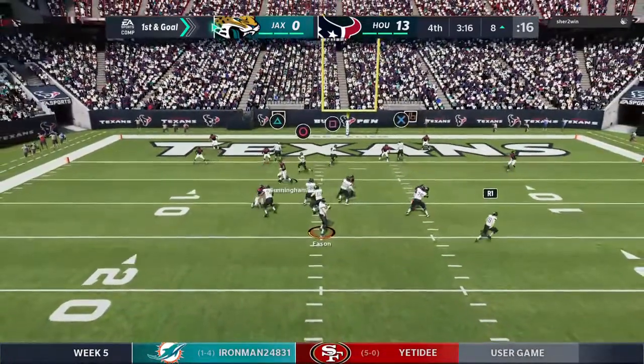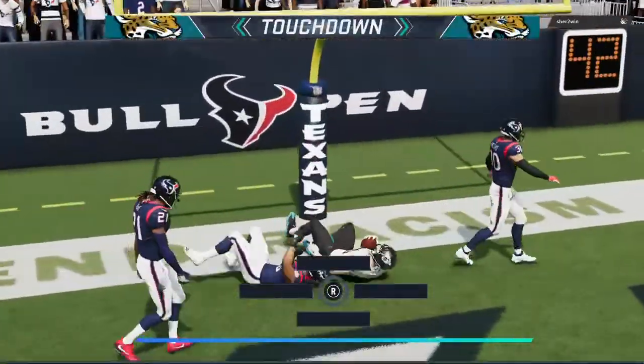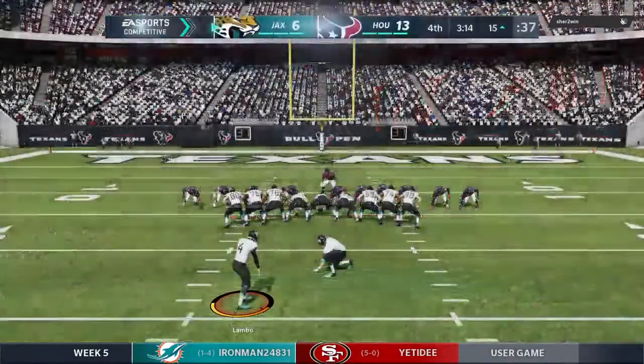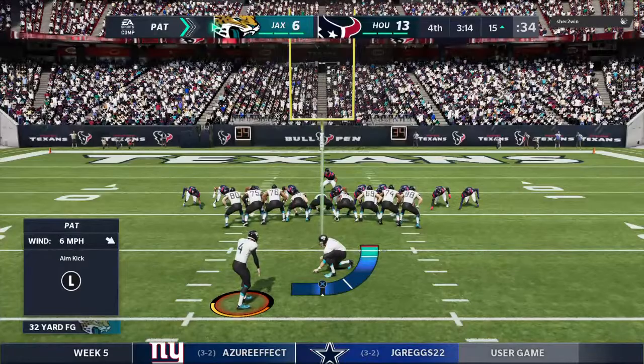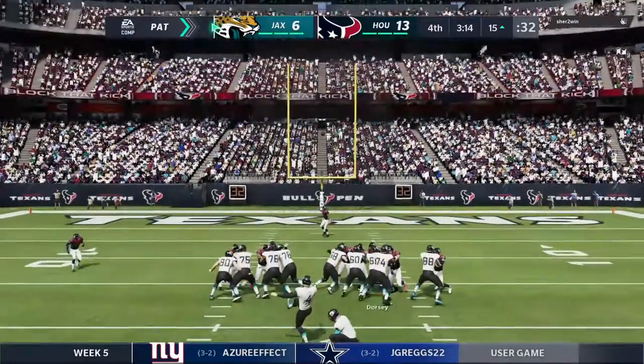Look at that one, right up the gut. Saw through 3 quarters. No. Got his man. It's caught. Touchdown, Jaguars. Tyler Eifert, his first touchdown on the year. And the Jaguars have cut it back within a score.